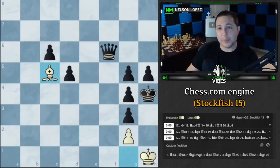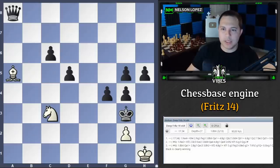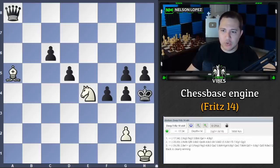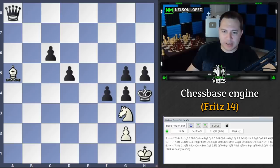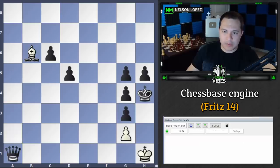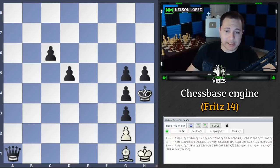Now, let's go look at my chess space engine, Fritz 14, and see what that's all about. All right, guys, here we go. This is chess space, and you can see I have Fritz 14 turned on, and look at that, minus 17 for black. So let's follow this line out a little bit. Okay, it's still minus 17. Check, the king moves, knight to g3, it's still saying minus 17, takes, bishop to b6, queen to a1 check, it's still saying black is clearly winning, you can see that, bishop to g1, black is clearly winning.